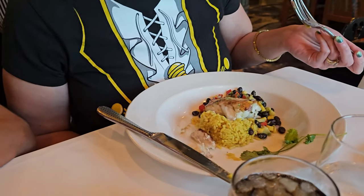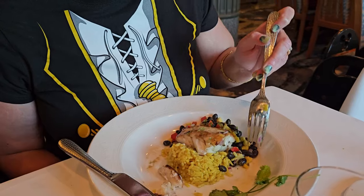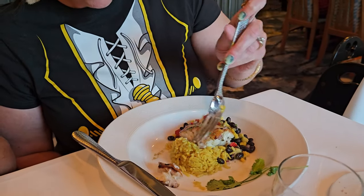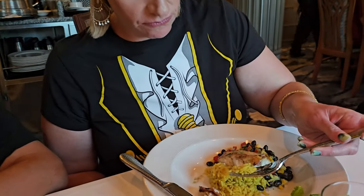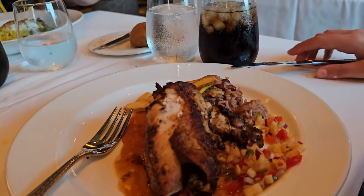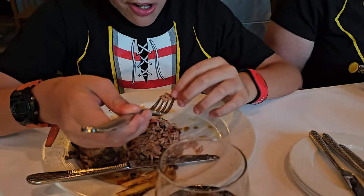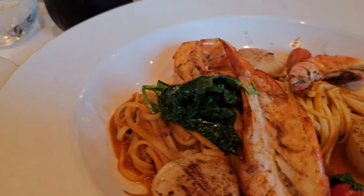All right, we went with grouper, a grouper with a pineapple mango bean salsa. Excellent, with rice. You went ahead with the curry and jerk chicken. Wonderful. Your brother also did that. I also did that. And then we got Treasure of the Seas as well.